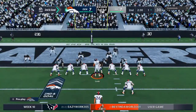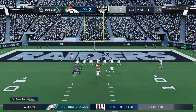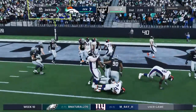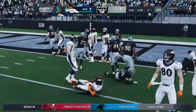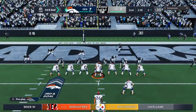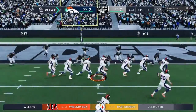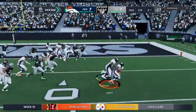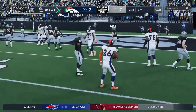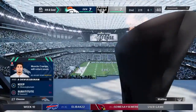2nd and goal from the 1. Well, try again with Jones. And he'll actually lose a little bit of yardage here. Back to the 2. It'll go as a loss of a yard, and it'll set up 3rd down. A big play forthcoming. Here's 3rd and goal. Here's Jones. And he'll get blown up behind the line of scrimmage. Back at the 6. Losing 4 yards that time. And now it's 4th down.